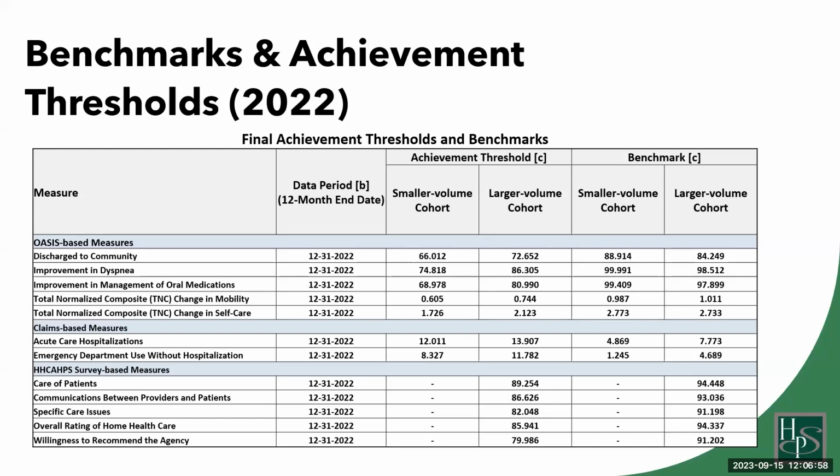So as you see in the achievement threshold and benchmark columns of the small cohort, there are no scores for the HHCAPS surveys because you're a small enough agency, you're not even required to do them. So that changes the calculation for those participants in the small cohort, that the claims data and the OASIS data are now 50% each of your total performance score instead of the 35 and 30% that they are for the large cohort. And so when we're looking at these numbers, what do we need to take from this?